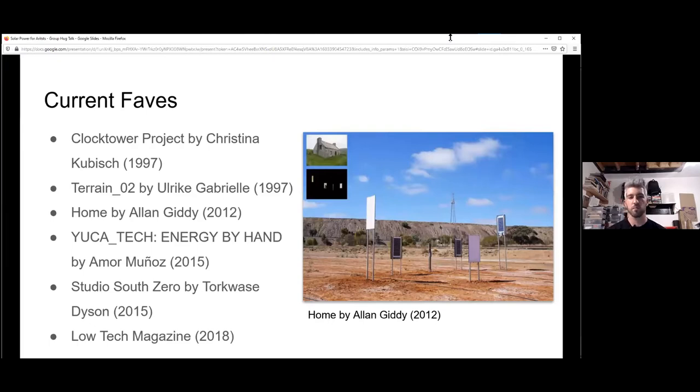A few of my perennial or current favorites from the book: Clock Tower Project by Christina Kubisch, a sound art piece in a defunct clock tower at Mass MoCA. There's a work by Ulrich Gabriel called Terrain Number 2, a series of solar-powered robots controlled by the participants' brainwaves. They wear an interface, and the robots behave in interesting ways based on the light, which modulates based on their brainwaves. There's a lot of work at this intersection, interested in the idea of what a cyborg is, and sentience, and things like that, which you also find within solar-powered art.